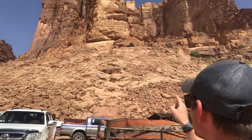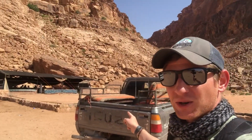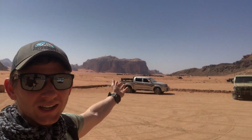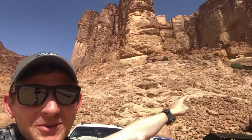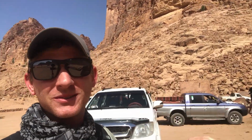So we're gonna climb up this mountain. If you get all the way to the top, you get this amazing view of the desert out here. But first, I wanted to show you the way this works: you get to Wadi Rum and then you negotiate a price with the tour guide, and you do the tour on a pickup truck like these. So you just sit in the back of the pickup and the guide drives you around to the 10 or 15 locations in Wadi Rum. So you just drive through the desert, through this huge space. So now we're gonna go climb up the top of this mountain. I'll probably check in halfway and then we'll see this amazing view.